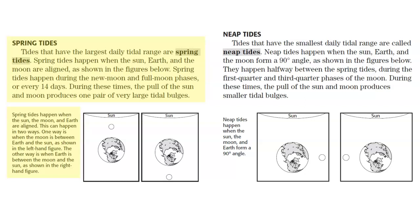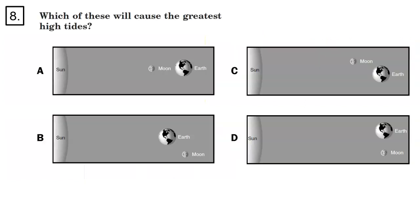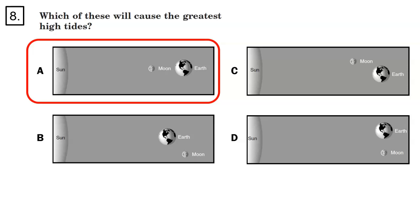So the tides that have the largest daily tidal range are the spring tides. This happens when the sun, earth, and moon are aligned. So they have to be all aligned. In this case, the alignment that we're looking for would be between sun, moon, and earth. Correct answer is A.